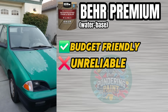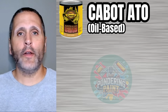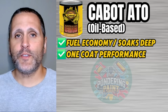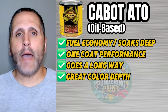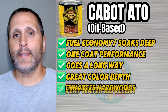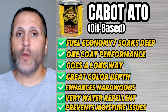Our next consideration is going to be Cabot Australian Timber Oil. The pros are its fuel economy. It soaks deep into the wood, offering solid one-coat performance, and a gallon goes a long way. It has great color depth, and it does a nice job of enhancing hardwoods. The oils are also very water repellent. This will help to prevent moisture-related issues, such as warping or mold.